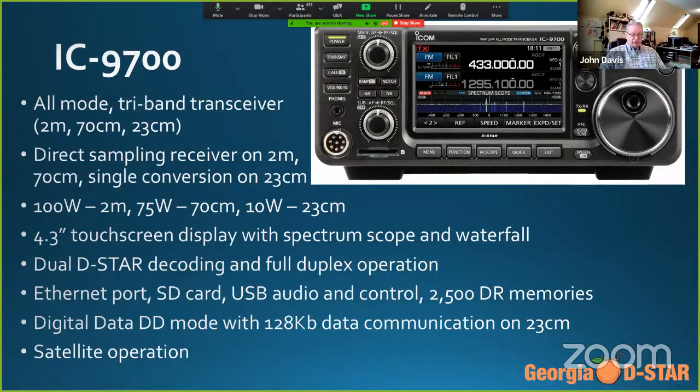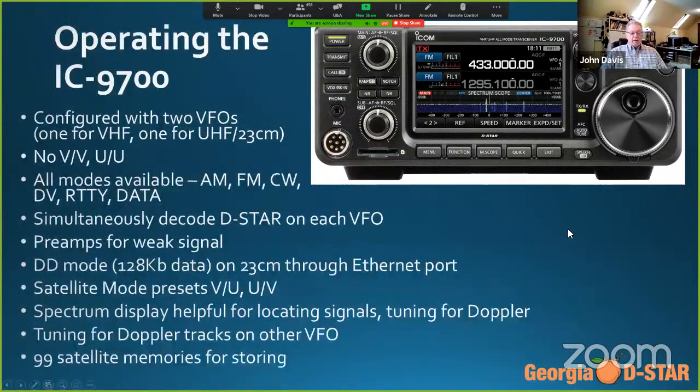And also satellite operation. Now, operating the 9700, it's a little different. It kind of surprised me, and I had a little bit of a learning curve with it because it's configured with two VFOs, one for VHF and then the other one for UHF and 23 centimeters. So you have to remember you can't do VV or UU. You have to set it up for one on VHF, one on UHF, or something like that. And one could be a hotspot, for example, which I do very regularly with mine as well.